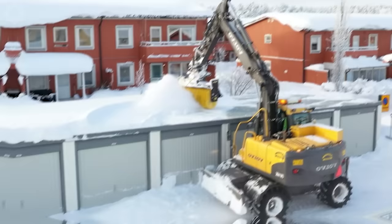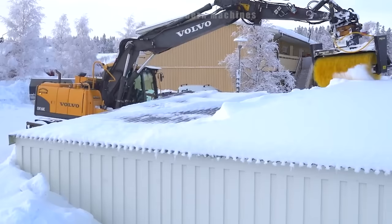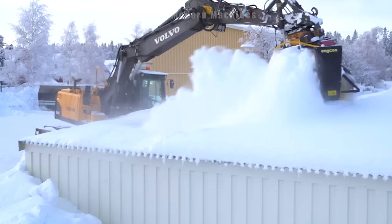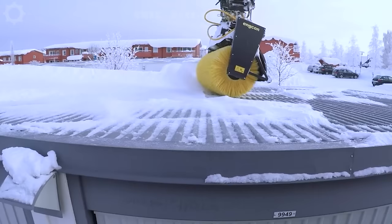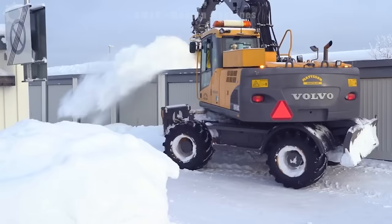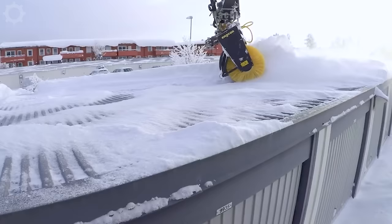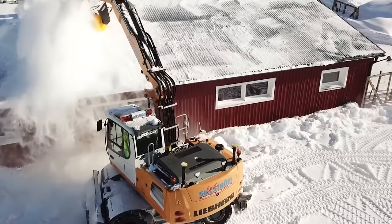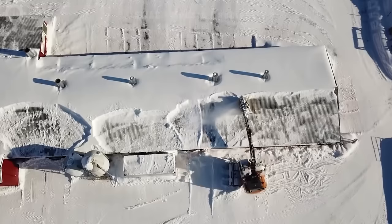The Volvo EW160C Wheel Excavator, equipped with the Engcon Tilt Rotator and Sweeper Roller, is an advanced solution for efficiently removing snow from car park roofs. With the Engcon Tilt Rotator technology, the Volvo EW160C offers enhanced flexibility and precision, allowing precise control while sweeping and removing snow. The Sweeper Roller attachment ensures thorough cleaning, capable of handling large volumes of snow. This powerful combination enables the removal of snow from car park roofs at an impressive rate, showcasing both innovation and efficiency in winter maintenance.